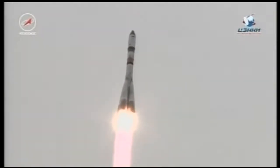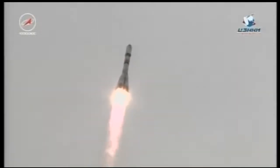Roll, pitch, and yaw program in. Booster parameters are all normal. First stage engine functioning normally. Thruster is operating nominally. The Soyuz booster arcing out to the northeast from the Baikonur Cosmodrome.